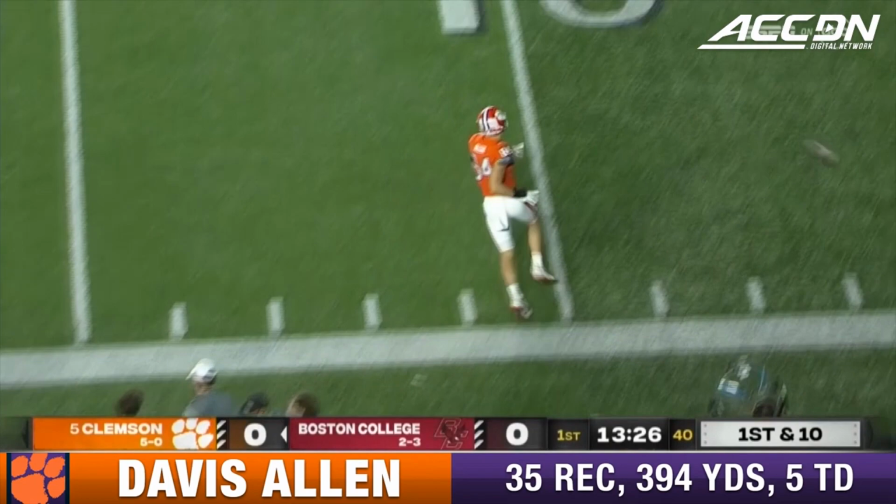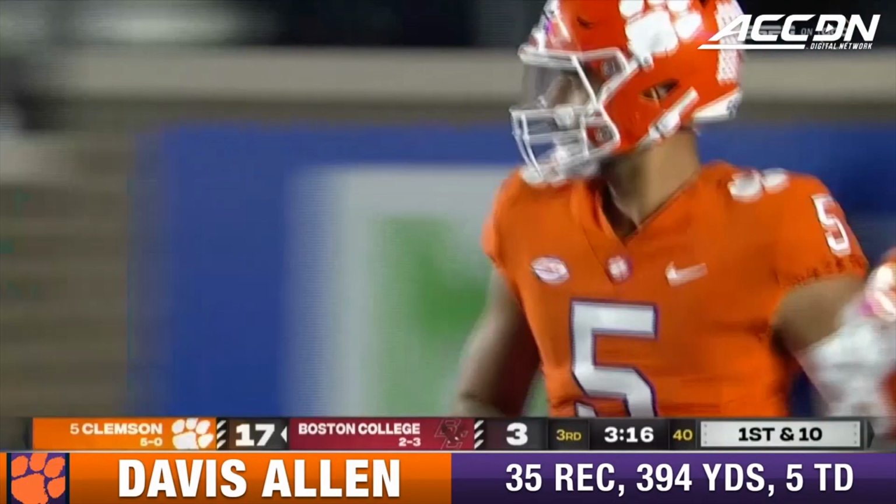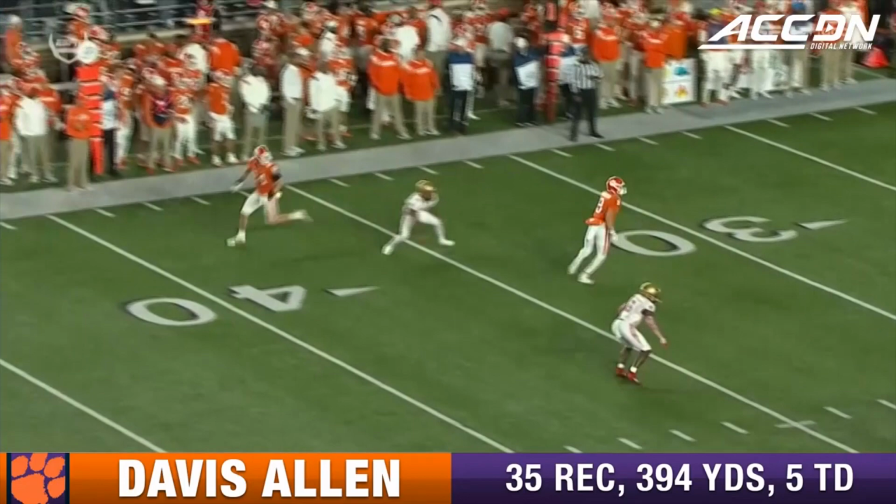Josh DeBerry is back in the game for Boston College. Uyangalele under pressure, finds Davis Allen at midfield. And he's down at the 46 of Boston College. Davis Allen, the tight end. Both tight ends on the same side of the field. Somehow a breakdown in coverage. Nobody picks up Allen. And again, the courageous throw by DJ under duress.